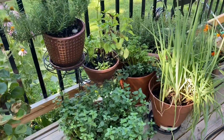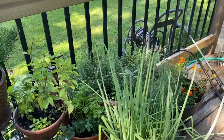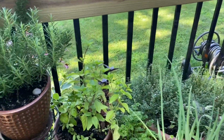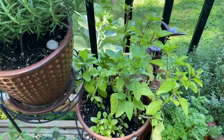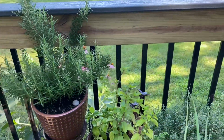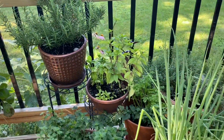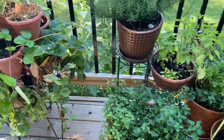I have been harvesting a ton of herbs just for cooking purposes and everything like that. The basil is a little leggy just because I feel like it's gotten quite shaded from this little rail up here. But all in all, everything looks fabulous. So yeah, just wanted to give you guys a brief update of that.